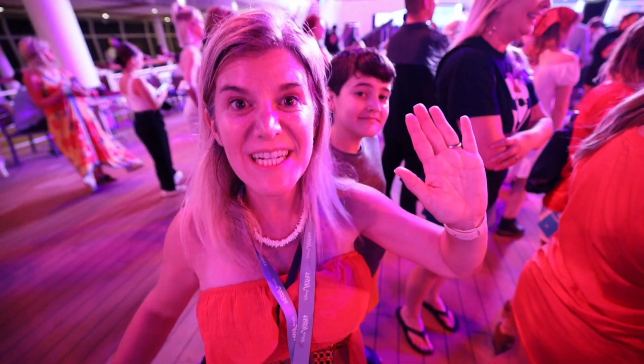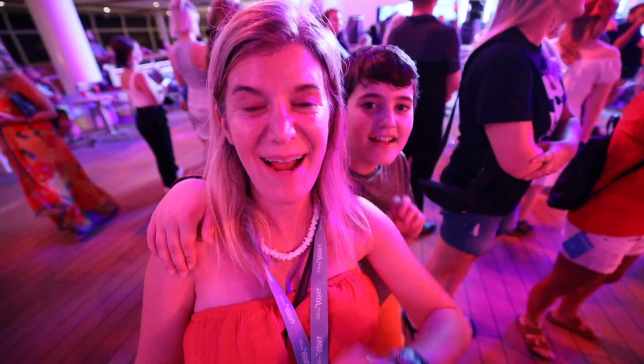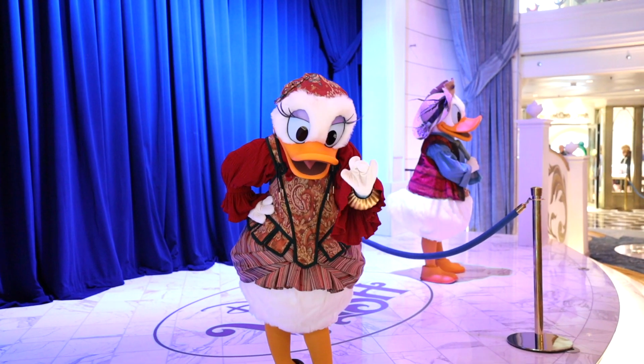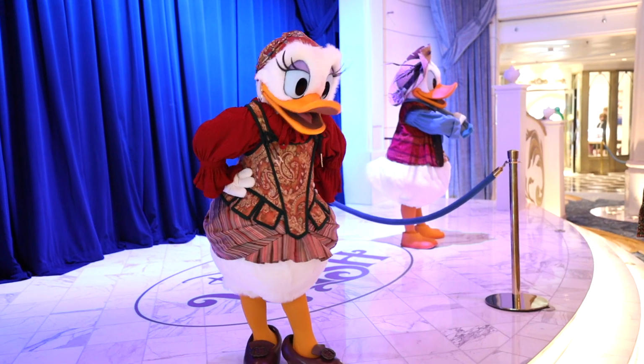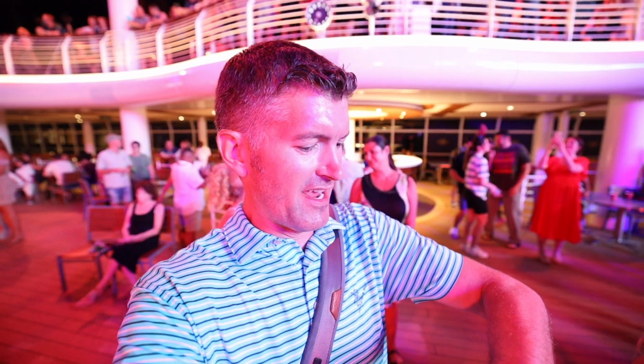All right, so we're getting ready to experience the Pirate Parlay Party. I'm so excited. Yay! Fireworks at sea. It's Pirates Night here on Disney Cruise Line, Disney Wish. I didn't think we were gonna get Pirates Night tonight, but we did. I'm very excited about this. I don't know where Aiden is. This is gonna be good. It is starting in 4 minutes. I'm very excited for this.